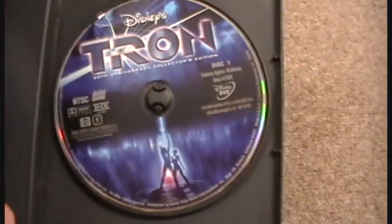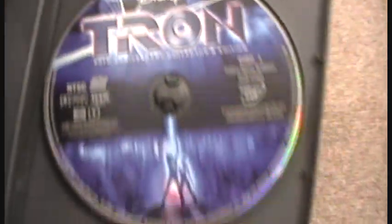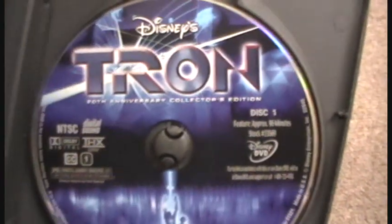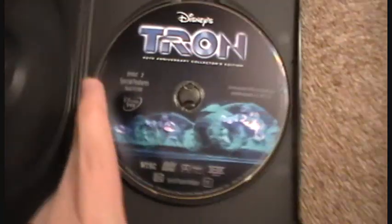Either that or I thought they were going to re-release the original Tron sometime last year on Blu-ray. Apparently the original Tron's coming to Blu-ray soon with some revisionist changes. I'm not too sure if I'm going to like that, but what are you going to do?